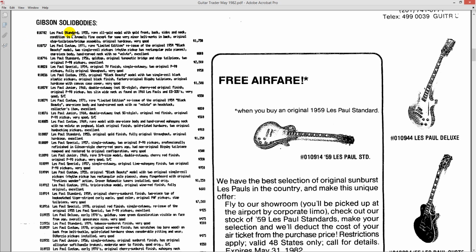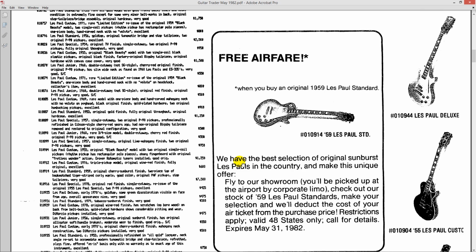cost back in 1982. The first thing I noticed is that they have this promotion for free airfare when you buy an original 1959 Les Paul Standard. We have the best selection in the country of original Sunburst Les Pauls. We make this unique offer: fly to our showroom, you'll be picked up at the airport by corporate limo, you check out our stock of 59 Les Pauls, you make your selection, and we'll deduct the cost of your air ticket from the purchase price. Of course, restrictions apply. Probably no first class, no private jet or anything like that. Valid in the 48 states only. Call for details. Expires May 31st, 1982.